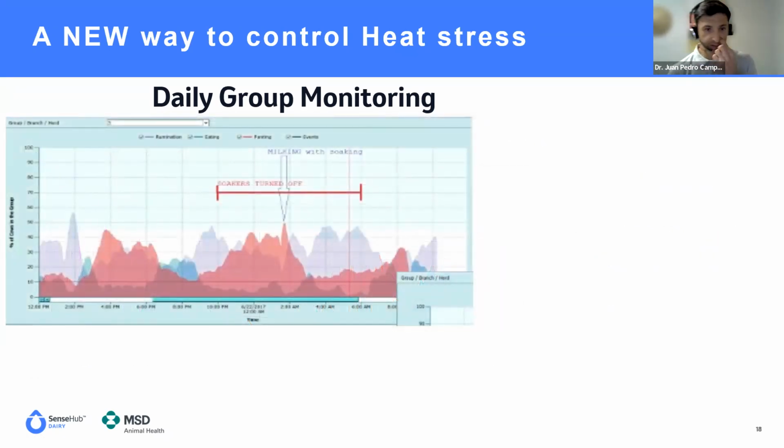This is a lovely case in California Valley. This was a farm that installed the sensors, and started to measure the heat stress. In the beginning, he decided to turn off the sprinklers at night, so we can see 10 p.m. It's not very clear, it's a little bit blurred. So during the whole night, he had the strategy of turning off the sprinklers. However, he realized that at that moment, the animals were suffering from heat stress.